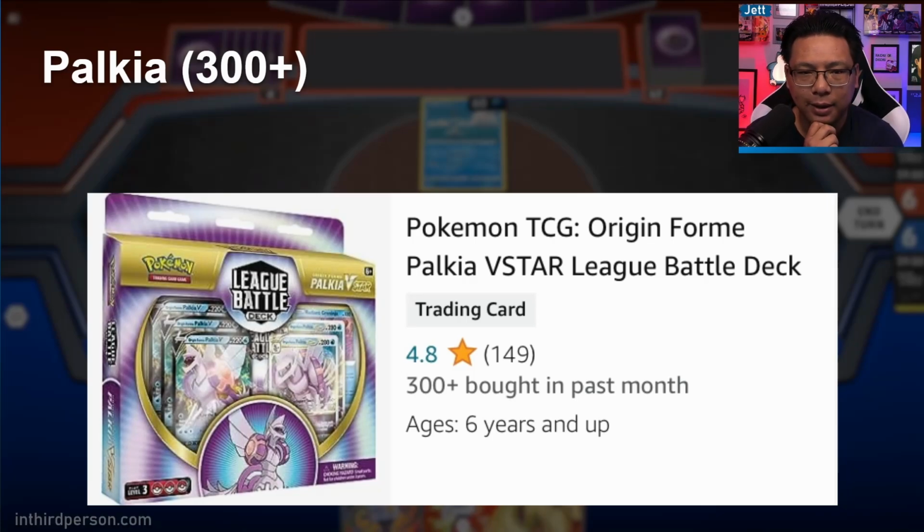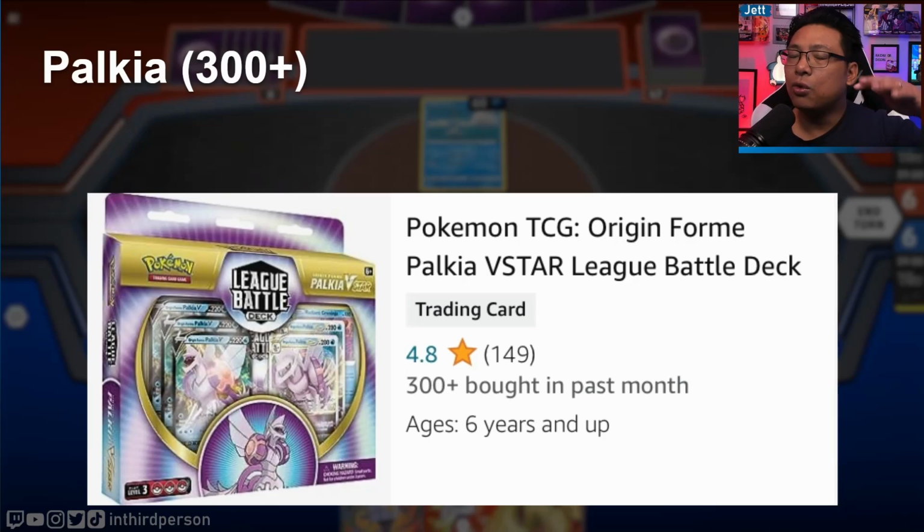I think the big thing here is the combination of Palkia just not being as popular of a Pokemon. And I think they kind of missed the boat on Palkia popularity. In most of 2022, up until Lugia showed up, Palkia was the deck to beat. And I bet if this was released at some point in 2022, this would have sold much better than it currently is. But for now, it's kind of lukewarm sales.